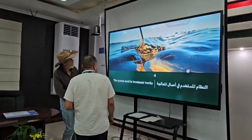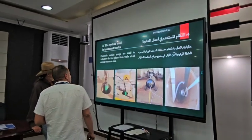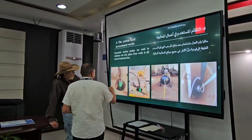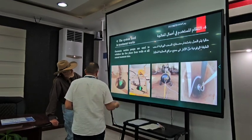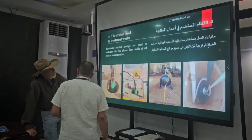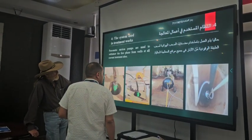This is the system used in the... so also we have now an air pump system to take out the hydrocarbon from the bottom to the surface.